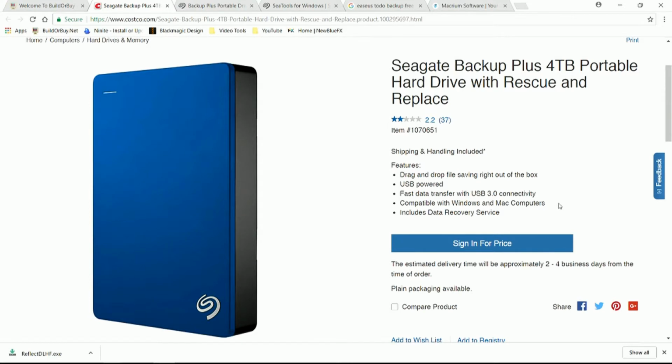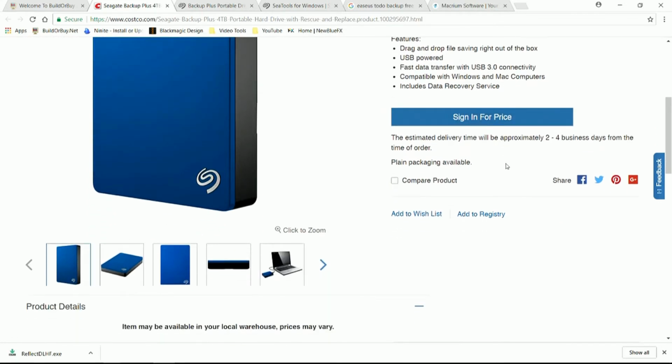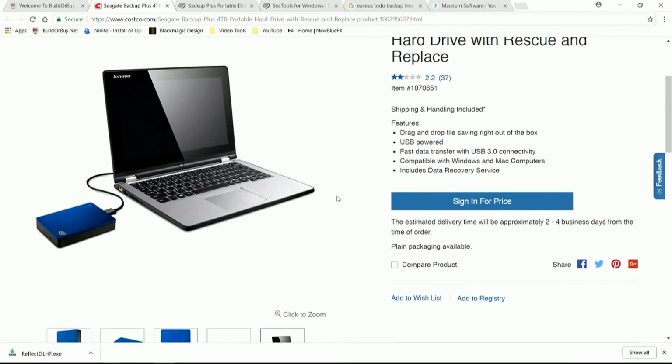So we'll go back over to this link. This is the Seagate Backup Plus 4 terabyte, and there's the 2 terabyte and a 6 terabyte. I like the way the drive is set up. I like the package of the drive. There they show it working with a laptop. It's just I'm not gung-ho about the software they're using.